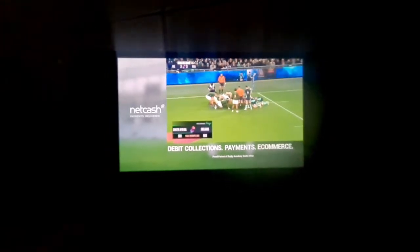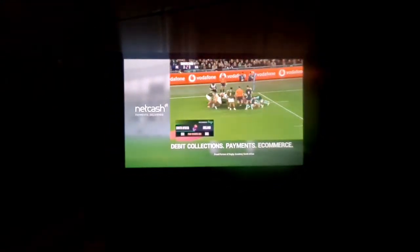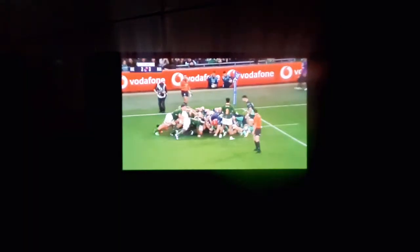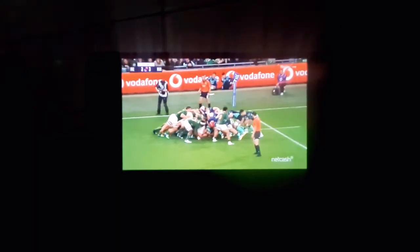The first scrum of the game. Massive experience in both front rows. Andrew Porter playing his first test against South Africa, so too Dan Sheehan. Porter, who started his international career as a tight end, and he started for the first time at Lucid last year against Japan.